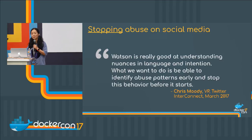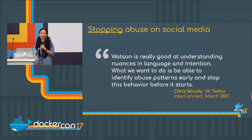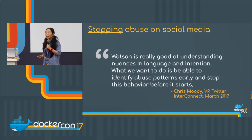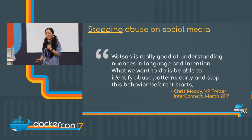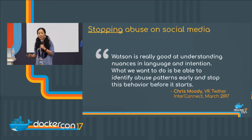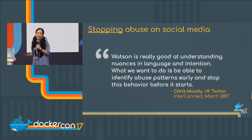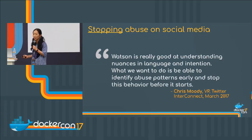How many of you hate abuse on social media? Raise your hand. I really hate it. What Twitter is doing that is really interesting in this space is they are using Watson to analyze natural language and nuances within natural language to actually stop abuse before it happens, using Watson Tone Analyzer to analyze the tones of the tweets and then detect the patterns before the abuse actually spreads out. So I thought that was really cool.